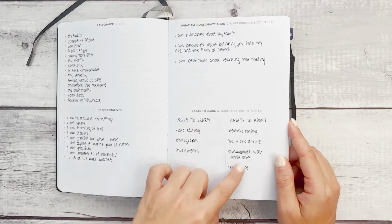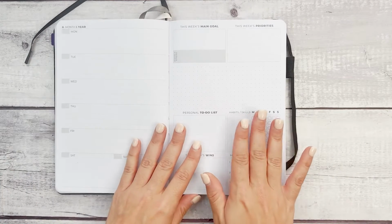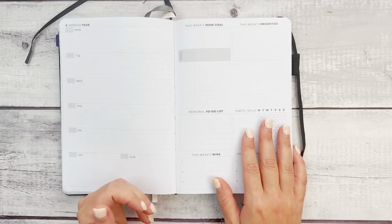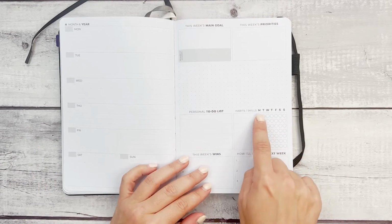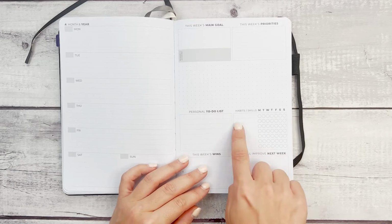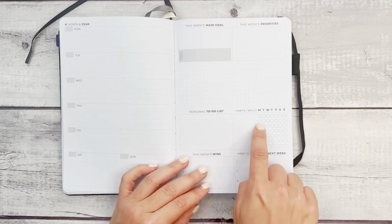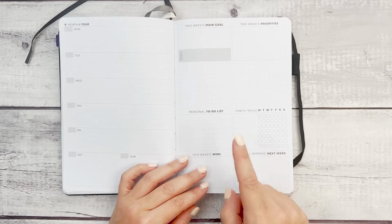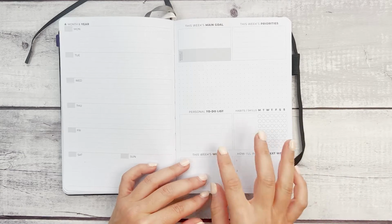And when you write down habits that you want to adopt, you can bring those in here. So if the goal is to be better and more mindful about what you are spending, you can write track spending. If you want to be healthier, eating good eating choices, drinking more water, exercising. If you want to read more, reading each day. Spending time with family, calling a loved one.